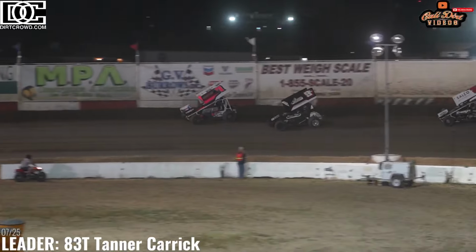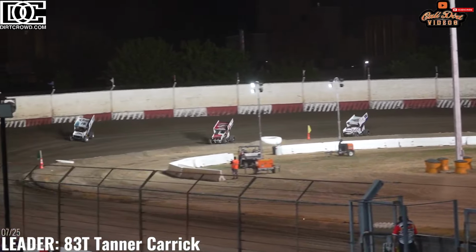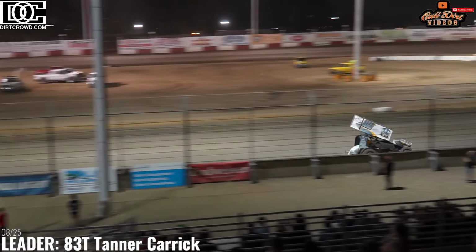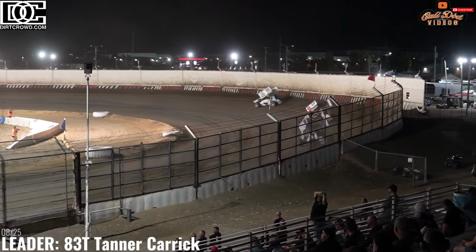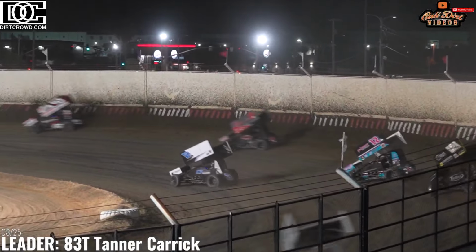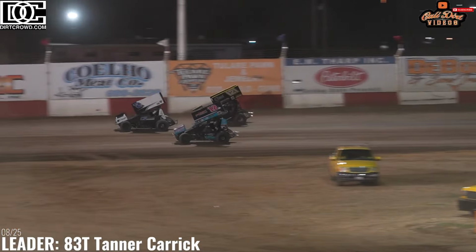Justin Sanders gonna throw a super slider on Luke Hayes. Move Justin Sanders up to the fourth spot on the restart. Tanner Carrick up front, upstairs. Dominic Selzy downstairs. Top shelf's the way to be right now through turns one and two. We got multiple lanes in three and four. Carrick upstairs, Dominic.